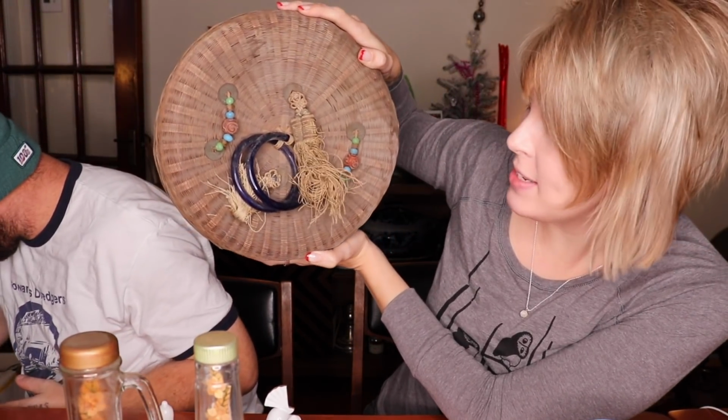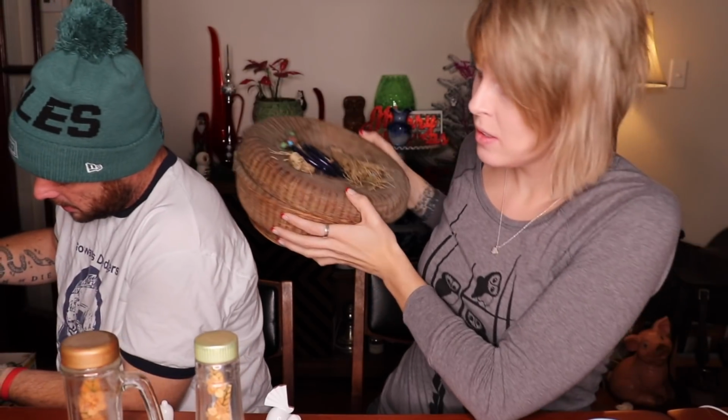Now, the other haul, we had a smaller version of these. Oh yeah, we did. That's massive. I've got this one, a sewing basket. And this one. This one's got some weird stuff in it.